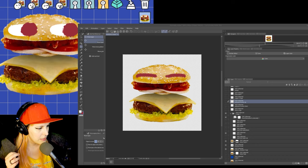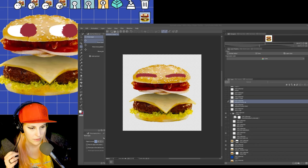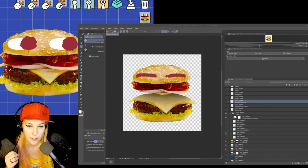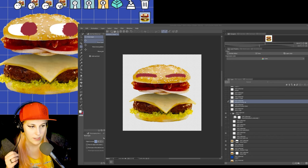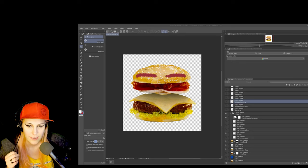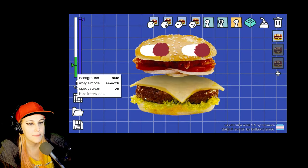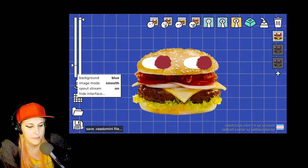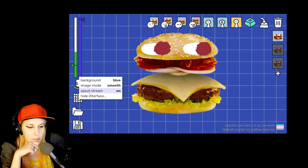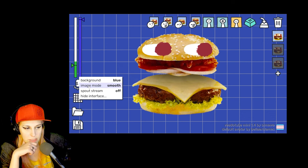Yeah, I'm not really seeing anything like that. Just display settings. What the heck is Spout Stream? I don't know what Spout Stream does for me. Yeah, Spout Stream. Weird. Image mode, sharp or smooth, it looks the same to me.